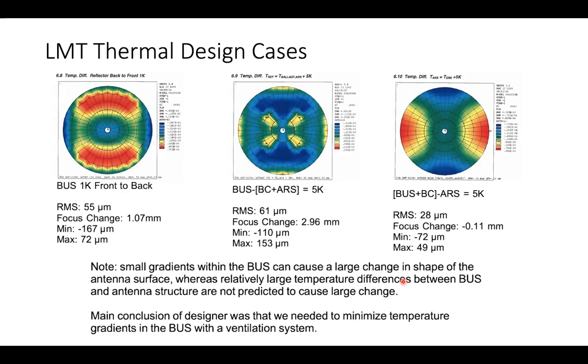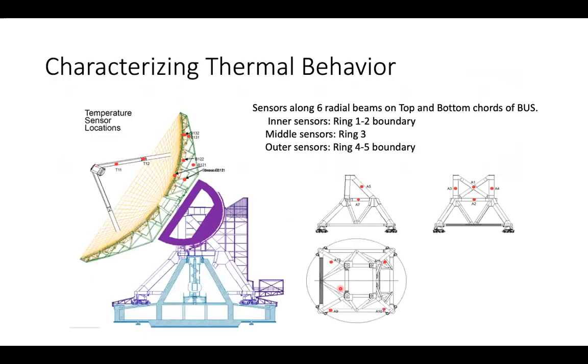susceptibility to temperature gradients, the original design of the telescope called for us to put a system of ventilators within the backup structure to blow air around and try to homogenize, take down the temperature gradients. So let me spend a minute characterizing what the temperature behavior actually is. So basically we have a system of temperature sensors. We're in the process of upgrading this from 64 to 256 sensors as we get more serious about the problem, but they're located all over the structure.